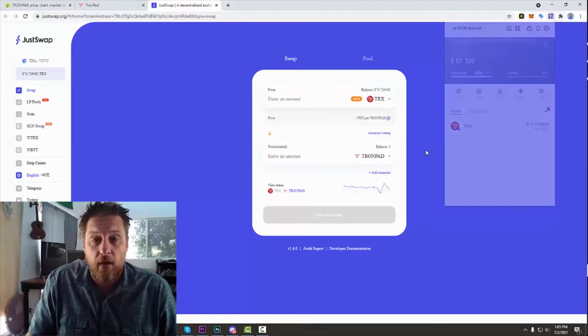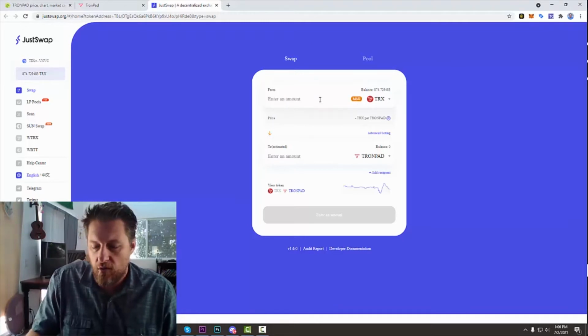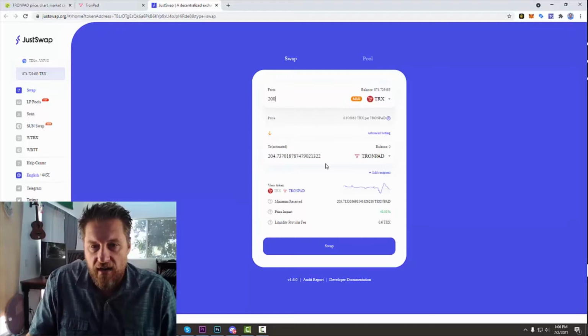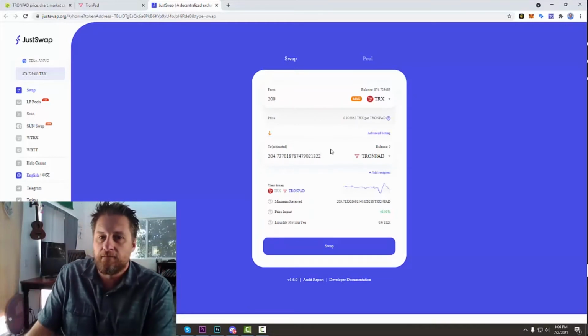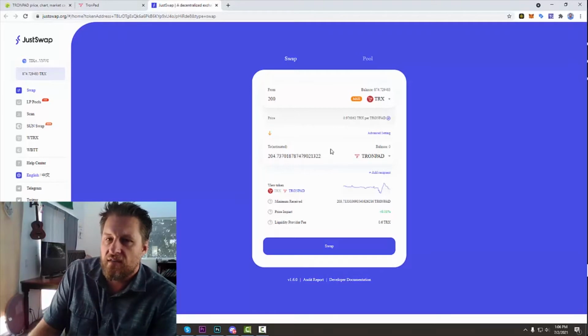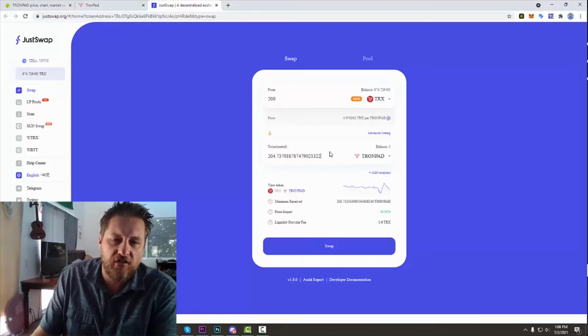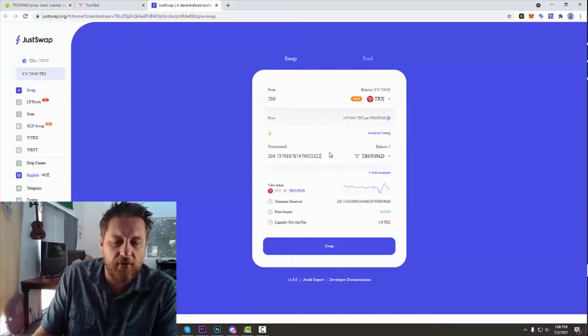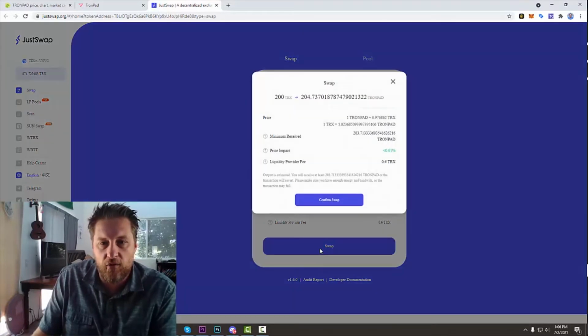All right, so I want to swap TRX to TronPad, and I was going to do about 200 TRX to TronPad, because I think that ends up being about $15, and that's what I've been trying to throw into each of these different projects: just throw 15 bucks into them and see what the heck happens with it. So that's the swap that we want to do. Let's see how our swap goes through.